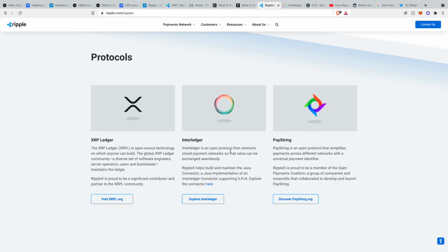Then they have the Interledger. Interledger is an open protocol that connects siloed payment networks so that value can be exchanged seamlessly. Like, why can't we send a Venmo from our Venmo account right to our Bank of America account or somebody else's bank account? Or why can't I PayPal directly to my bank app or somebody else's bank app, or Venmo to PayPal, something like that? So Interledger is an open protocol that Ripple developed that will connect these different payment networks together so that the value can be exchanged seamlessly. There are all these walled gardens. Interledger is connecting them all together via XRP, and then you'll be able to seamlessly swap any sorts of value with anything else. RippleX helps build and maintain the Java connector. So we'll explore Interledger real quick.